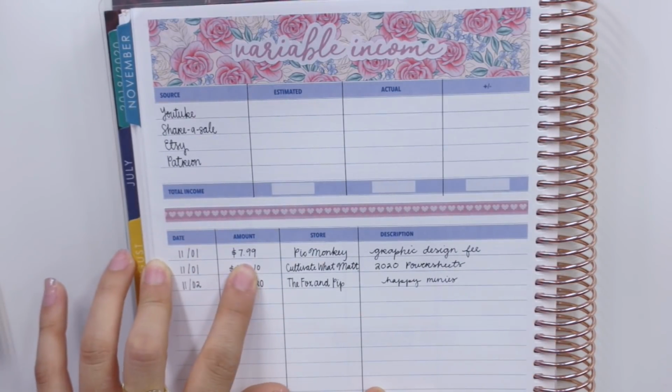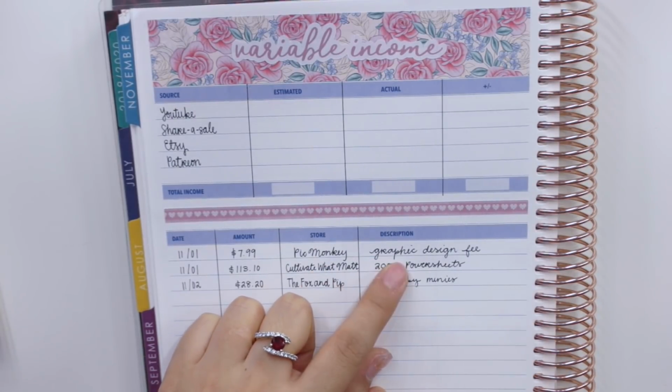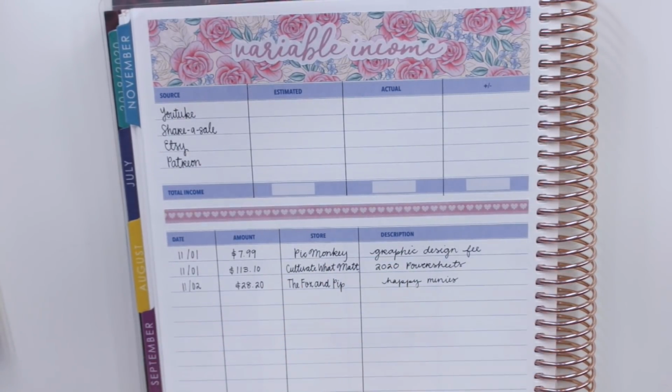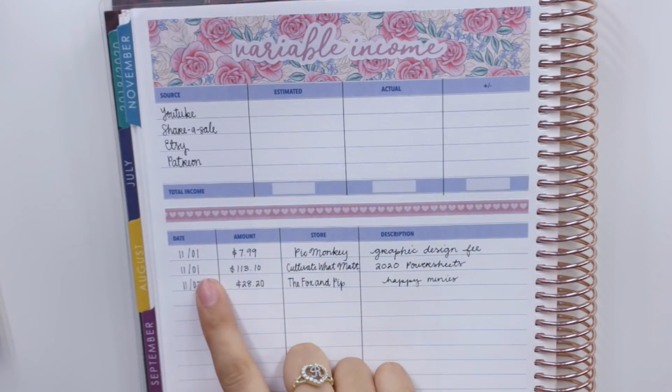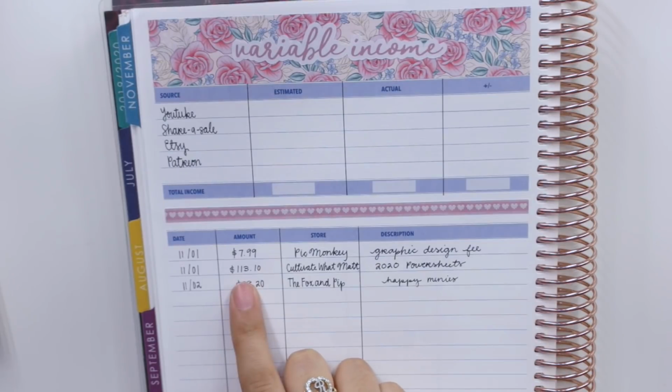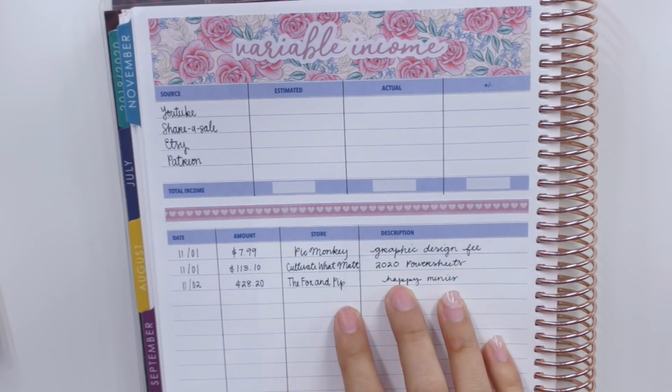So on the first, I spent $7.99 from PicMonkey, and that is just a graphic design fee. This is where I make all of my thumbnails, so I do like to pay for that, and I do consider that a business expense. Next, on the same day, I spent $113.10 from the Cultivate What Matters shop, and I bought the 2020 power sheets.